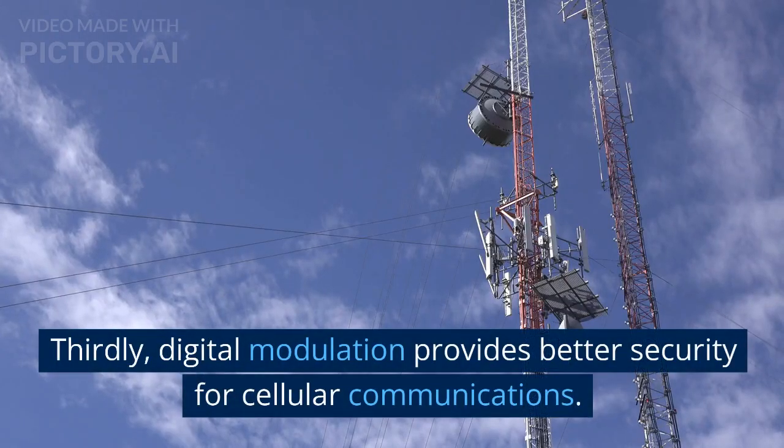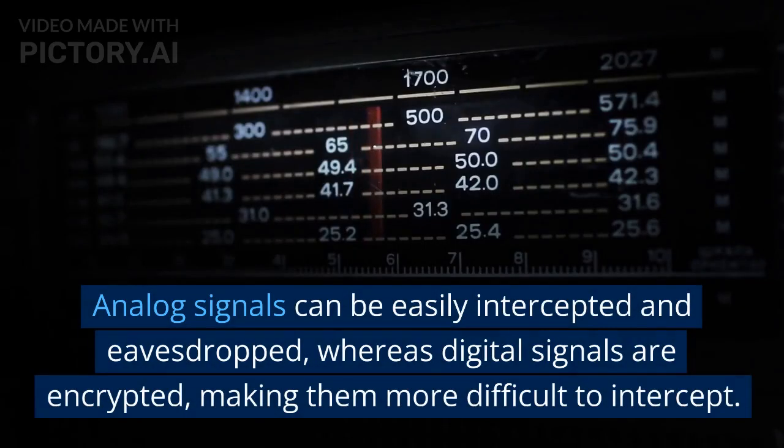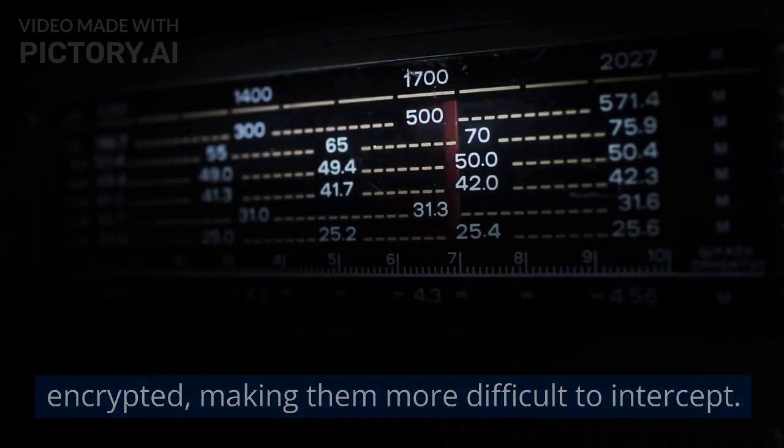Thirdly, digital modulation provides better security for cellular communications. Analog signals can be easily intercepted and eavesdropped, whereas digital signals are encrypted, making them more difficult to intercept.